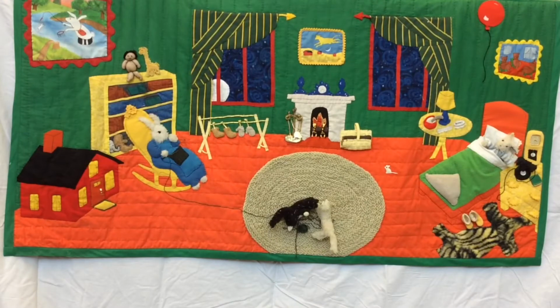Goodnight Moon by Margaret Wise Brown. Story Quilt by Maureen D'Agostino. And boys and girls, let's just take in the room as we hear the story.